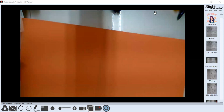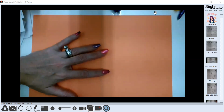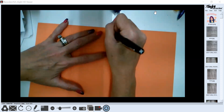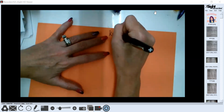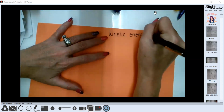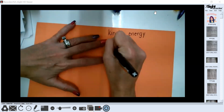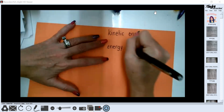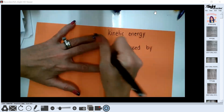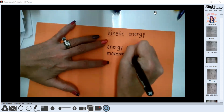Now I'm going to turn this over and give you an example. So in class, I did give the example about a stem, but let's say our word was kinetic energy. We learned about that before, so let's put that on here. So kinetic energy. And kinetic energy is energy caused by movement. So that's my definition. And then I need to draw an image.